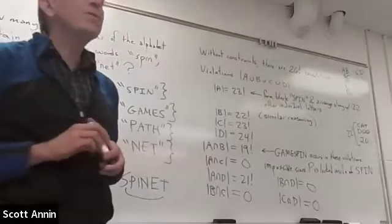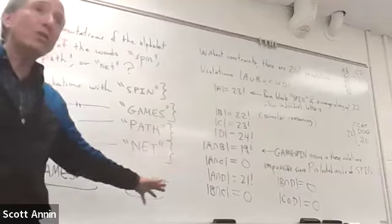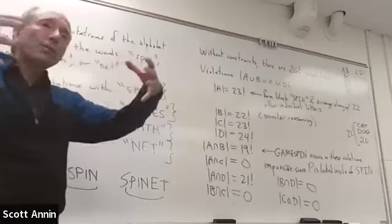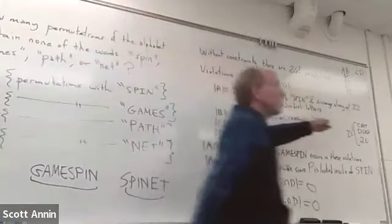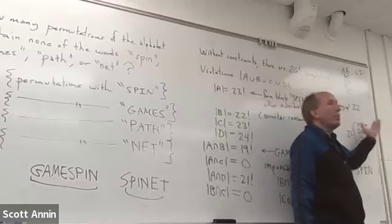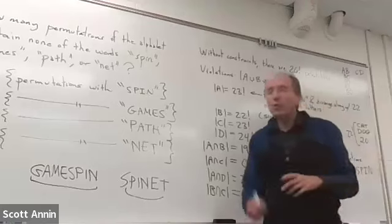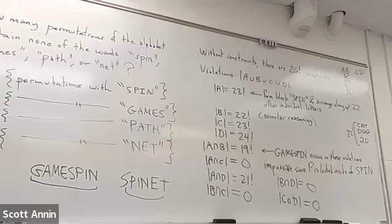You don't have to do it as one block. Like games, spin and spinet, you do, because you only have one S and one N, so you're forced to put them next to each other. Here they're not forced to be consecutive. You can have a bunch of letters between them. That's why you separated them. I probably should have made this example definitely.